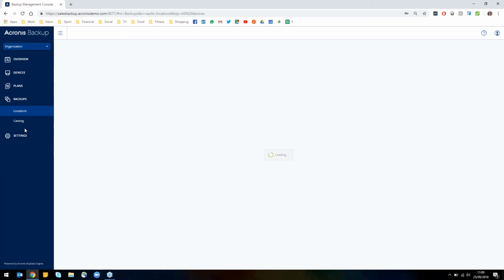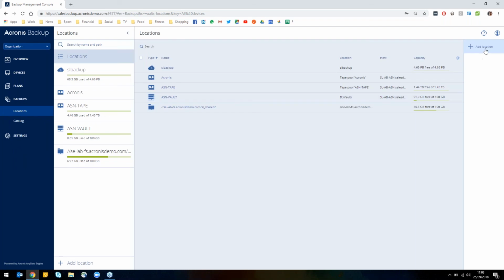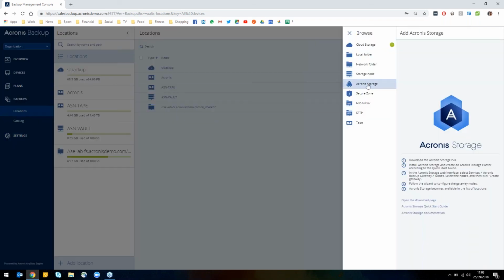Nice and simple. Once you add location here, download an Acronis Storage node. What an Acronis Storage node does is it's kind of like a converged storage software. So if you've got a NAS box or a couple of NAS boxes, it will actually turn them into a full storage pool cluster. And if you've got a SAN on another system, it will also turn that into a cluster. And then you will have deduplication, compression, things like multi-geographical location replication within the Acronis backup system.